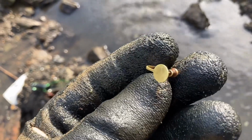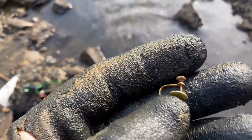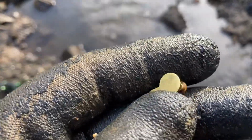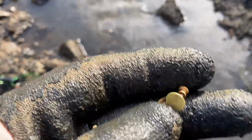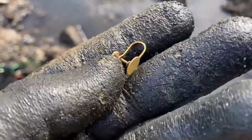Now that wasn't easy to find. I'm sure it's an earring, I believe, with the twist-on backing. I'm pretty sure that's brass, but I will test it for gold.